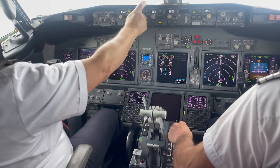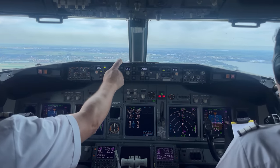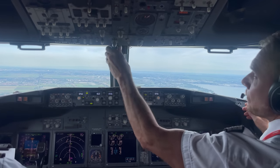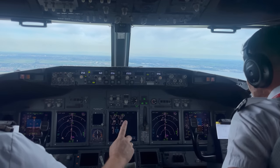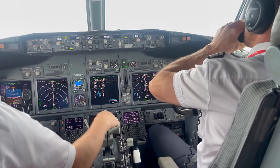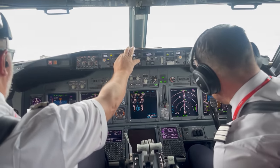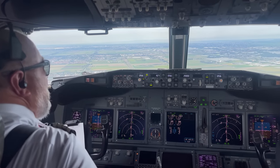Speed check. Nordic 5 at uniform. Nordic 5 at uniform, good evening, number 2. Nice little capture, 2000. Checked. Cabin crew, please proceed for landing. Thank you.